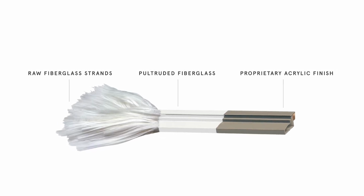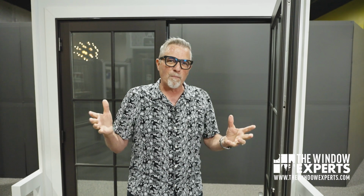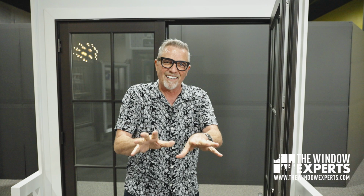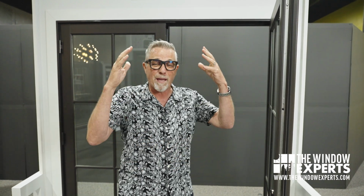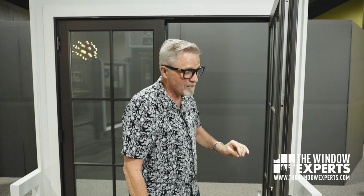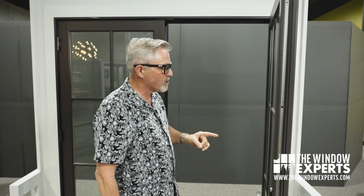It will never rot. It'll never rust. You're not going to have to worry about it warping. It doesn't twist and bend when the humidity's high. The sun doesn't cave in on it and start to make it look ugly and deteriorate in a short period of time. This is a very heavy-duty, long-lasting, very strong door.